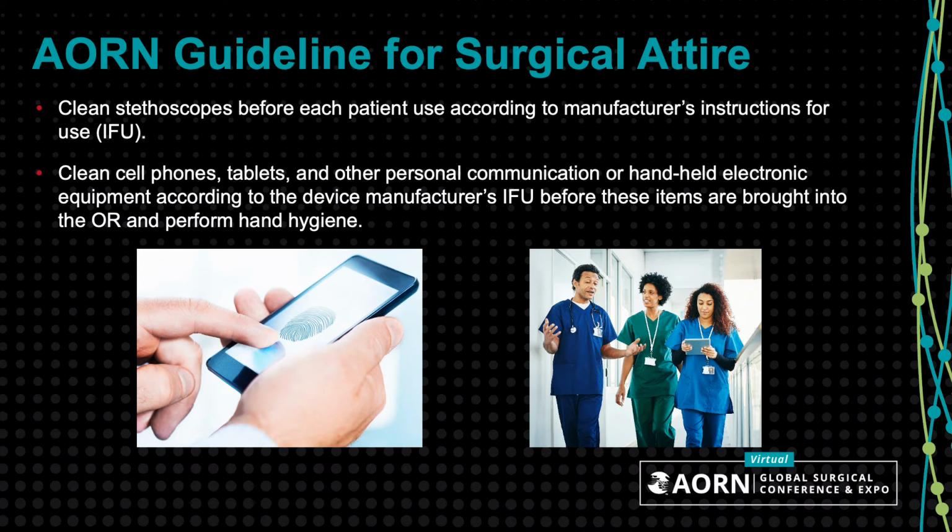Stethoscopes and mobile devices have long been an issue for infection preventionists. However, the new AORN Guideline for Surgical Attire now addresses and makes recommendations around the cleaning of those specific items. As you can see, all of these items must be cleaned with an appropriate cleaner according to their manufacturer's instructions for use. Hand hygiene and the appropriate personal protective equipment, or PPE, should also be used to further minimize contamination after cleaning.